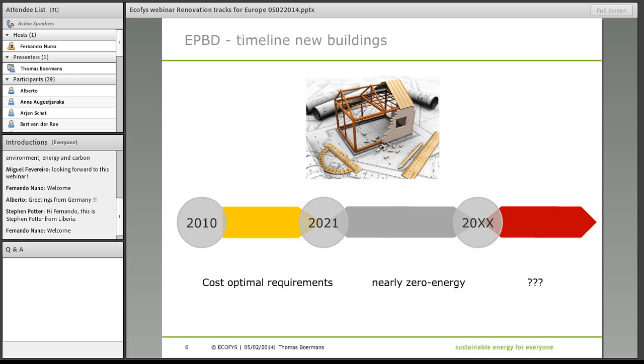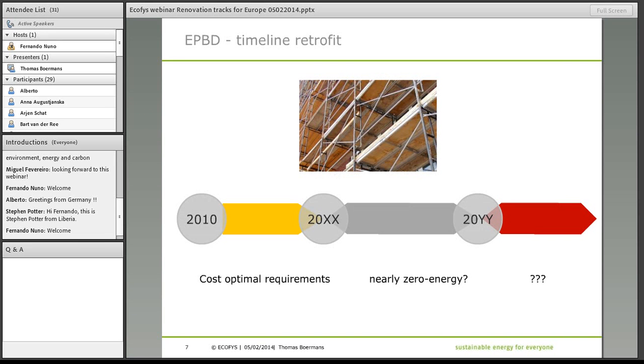Then on the timelines in the EPBD, as said already, for new buildings, just to keep the overview, there are currently cost-optimal requirements in force, and as from 2021, all new buildings have to comply with nearly zero energy building standard. And for public buildings, it will be a bit earlier in 2019 as a front runner. For retrofit, now cost-optimal requirements are in force within Europe, and there might be nearly zero energy requirements, but as stated already, this is not finally agreed or negotiated yet, and it's also uncertain whether it would come. So this discussion is still open, what happens on the longer run and whether cost optimal requirements will be turned into something more strict, for example, after a certain time.